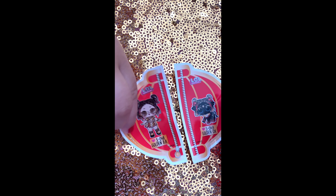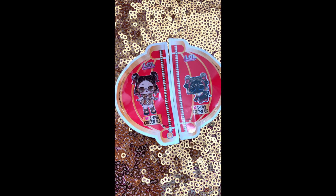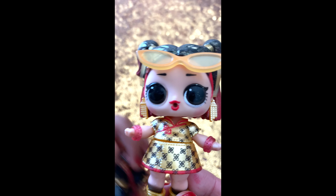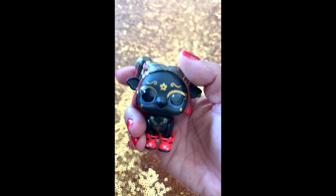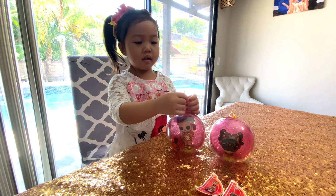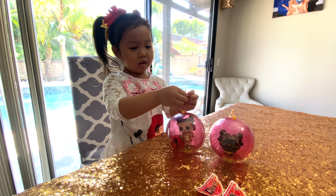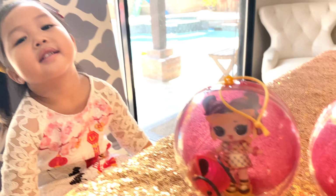Golden BB and Golden Ox. That's how it looks like. And we have both of them. We have, hi, Golden BB. Hi, I'm Golden Ox. The pets can't talk. Oh, sorry, the pets can't talk. Okay. But I want to hope you this.